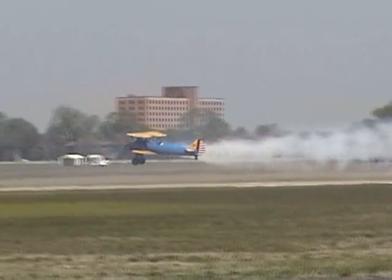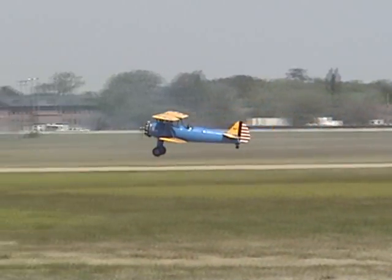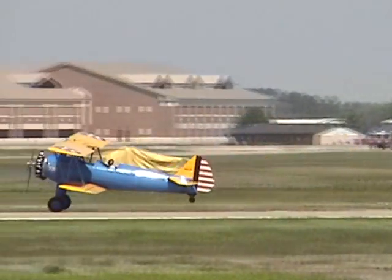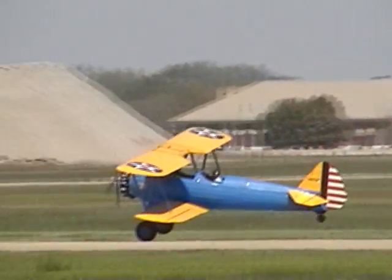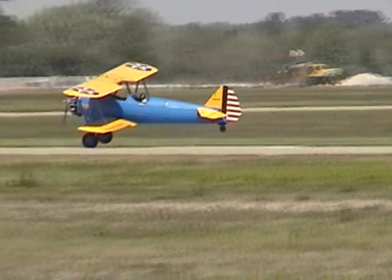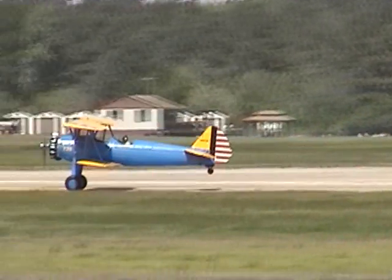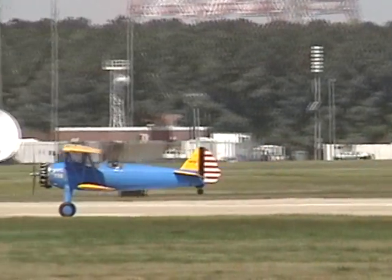Watch how quickly he can get it down and stop. Going sideways. And he's going to do something a little special for you. He'll land on one wheel at a time. And then he says, okay, I think I've got it about slow enough here. I think I'll taxi off and say hi to all the folks.